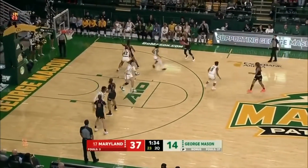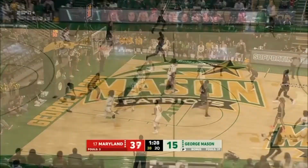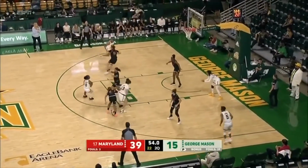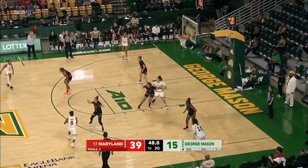37-15 Maryland. Final 90 seconds of play here in the first half. Bri McDaniel shooting 46.7%. The Patriots for the game are at 18.5% from the floor. And hopefully those are some things that they can clean up. I'm not mad at the Patriots' shot selection. Just got to get some to go down.